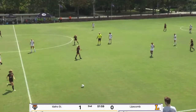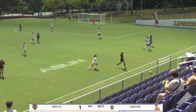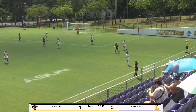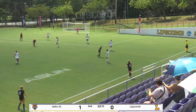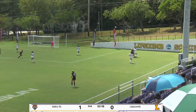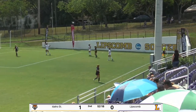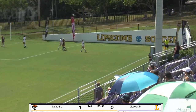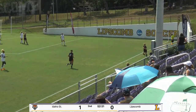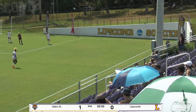Steidel with a step. Back out to the midfield stripe. Wallace will have the throw for the Bengals. Steidel will play it out of bounds. Idaho State into the attacking third with time to set up. Also allows Lipscomb to set up their defense. And coming in from the back line will be Trin Teminga to take the throw.